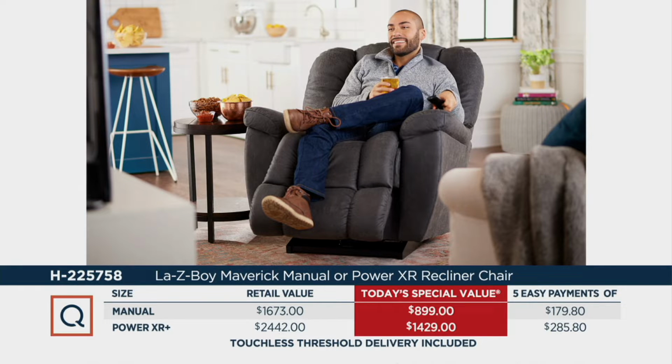So keep looking at that graphic for 1 second because what everybody is understanding is that you can pick up the Power XR Plus from us right now, right here today, at a lower price than the manual sells at retail. So if you had the option to go from 54 different positions to infinite positions and it costs you less than your manual at retail, everybody's going for that Power XR.